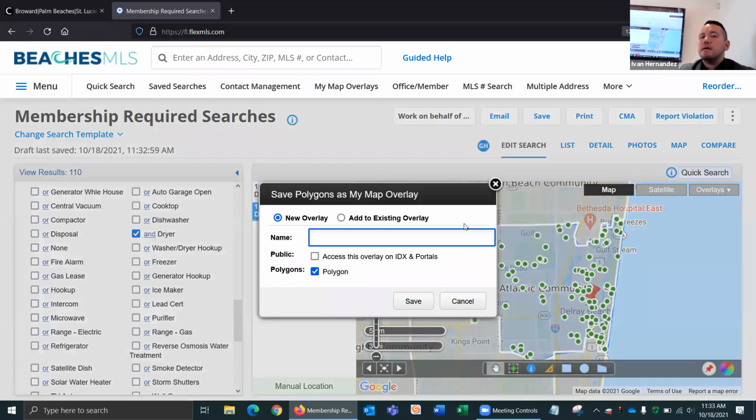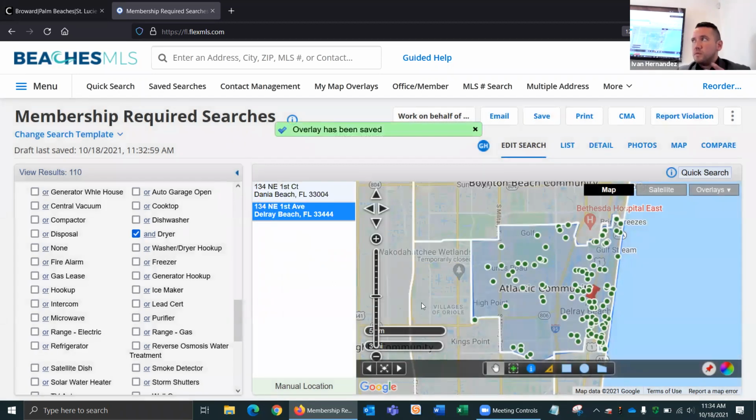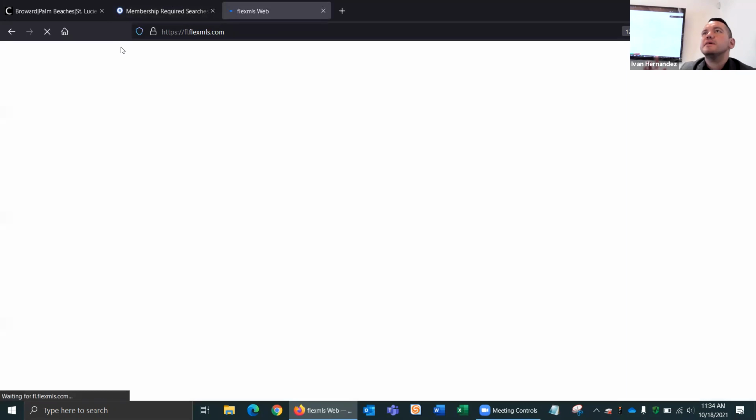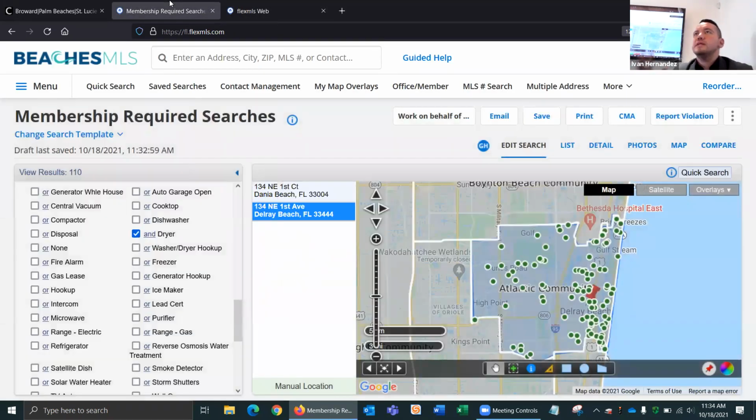So I can go here and tell Flex, this is the school boundaries for Atlantic High School, let's just say, save. Down the road, if I want to reuse this template with some other search, doesn't matter if it's a rental, doesn't matter if it's anything else. So you guys see what I just did there? I duplicated the tab so I can use Flex in multiple windows. You can do that as many times as you want.